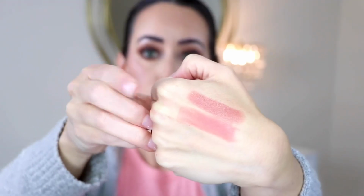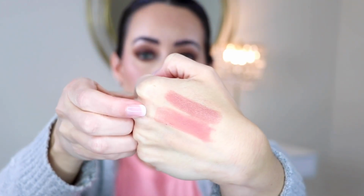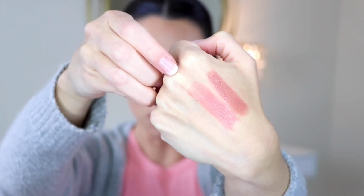I feel like the formula is so similar to Milani's. This is in the shade Nude Cream. This is one of my all-time favorite nude lipsticks. It's a little bit more budge proof. So here is the Milani Nude Cream underneath it. Beautiful pinky peach lipstick. The only thing that you might not like about this, and I've said it before, is the scent is a little bit fruity. So if you're sensitive to scents and you don't like any scents, that might be the only thing that you dislike. That doesn't bother me.